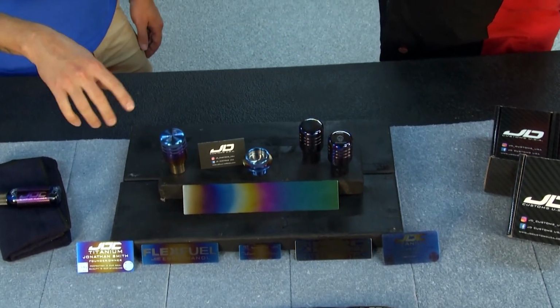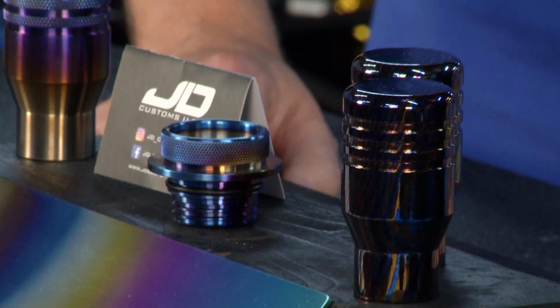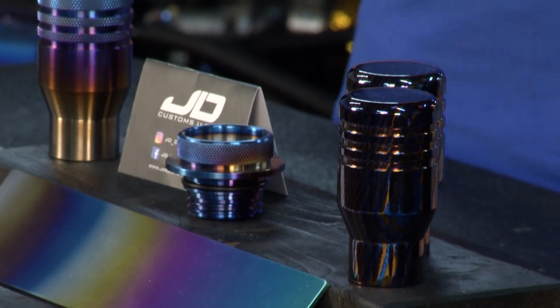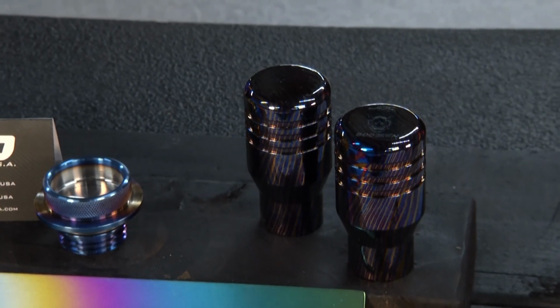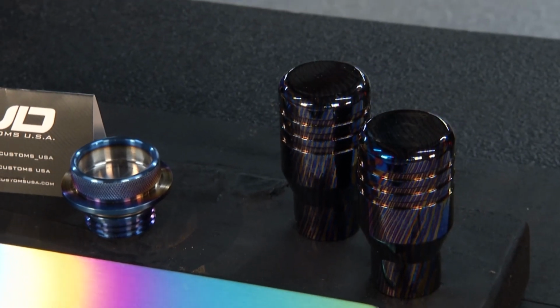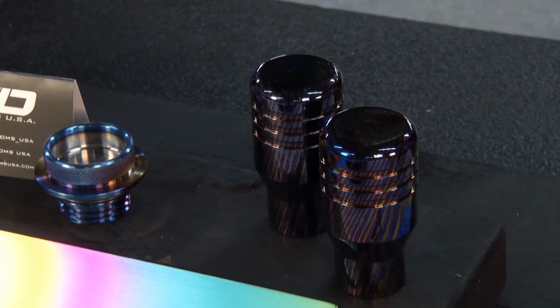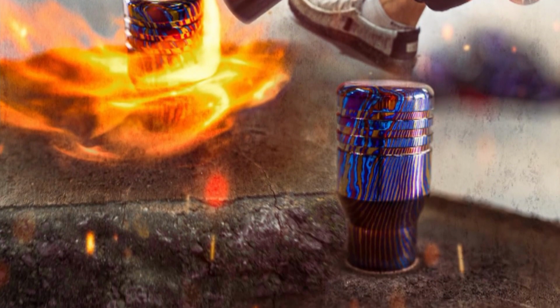So this is the pretty standard one, which is still super nice, but these are the very special, very expensive, solid Damascus shift knobs. I know you've probably heard of Damascus with knife work and stuff like that, but these are made of two different types of titanium, and they're folded and molded together to get the pattern that you see, and those are actually torch burned by me with the actual flamethrower to get that color. Sounds like a lot of fun to make to me. It is kind of, yeah.